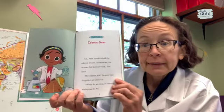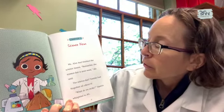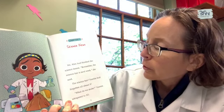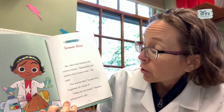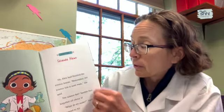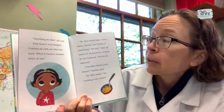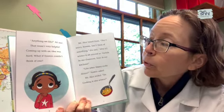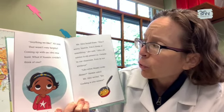Chapter 1, Science News. Ms. Alex had finished the science lesson. "Remember, the science fair is next week," she said. The science fair? Yasmin had forgotten all about it. "What do we make?" Yasmin whispered to Allie. "Anything we like," Allie said. That wasn't very helpful. Coming up with an idea was hard.